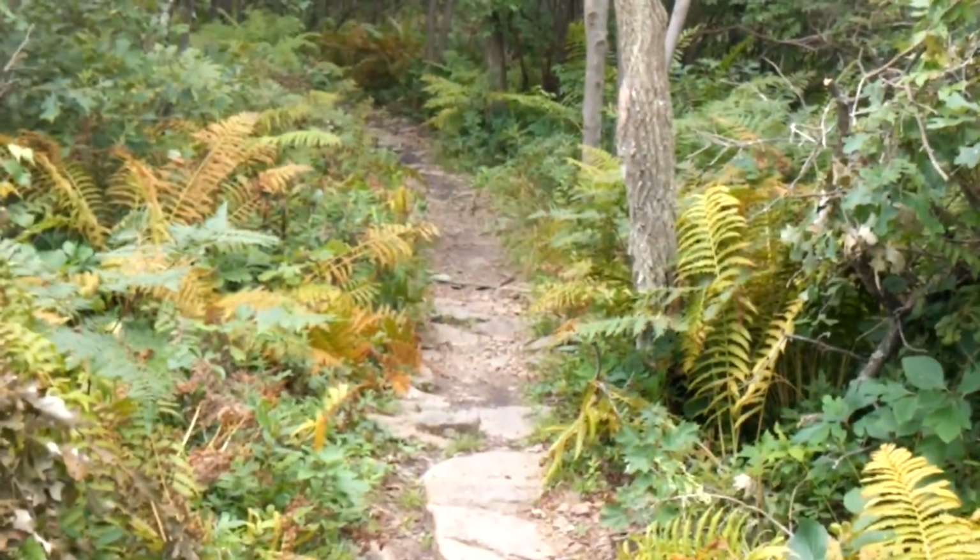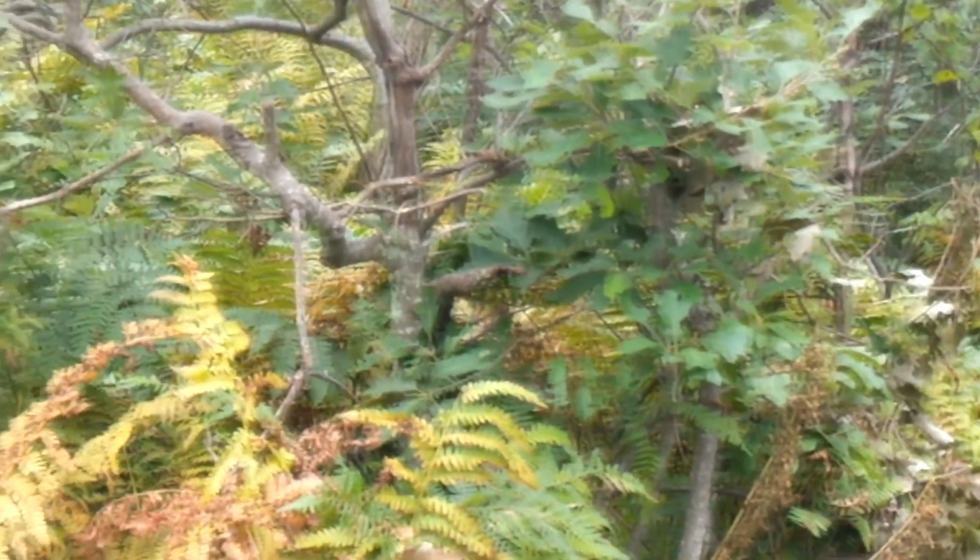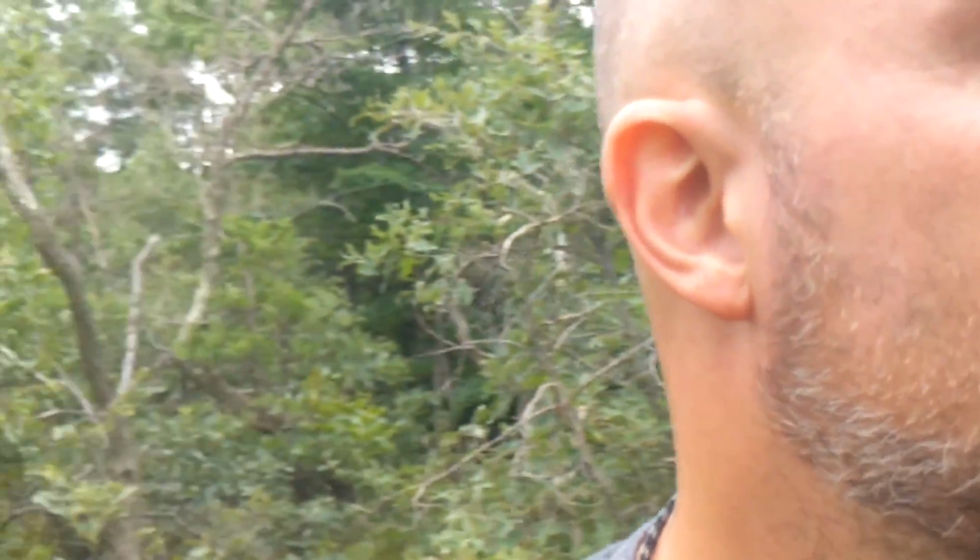Oh, that's the smell of cinnamon ferns starting to wilt. So they've obviously done some trail maintenance here. You can see some of the stuff has been cut back. Yeah, those tall ones are cinnamon, I believe. And these are hay ferns. So there's like 10 or 12 different kinds of ferns we have around here. It's pretty cool. But those cinnamon ferns, when they start to deteriorate, they have a very unique smell. And it's awesome.